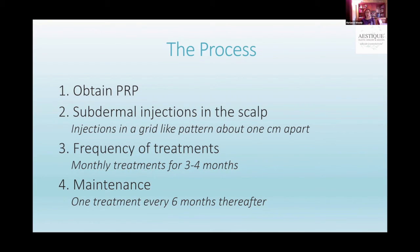So the frequency for hair restoration, we usually give it monthly for about 3 to 4 months, so we do 3 to 4 treatments. It's important to know that most people need a maintenance treatment. In fact, everybody does. 1 treatment about every 6 months thereafter is needed, because if you're not constantly stimulating the hair, it's going to revert back to the original condition.